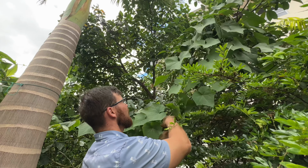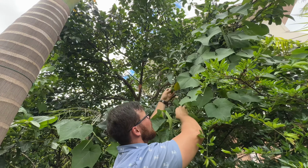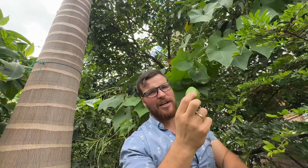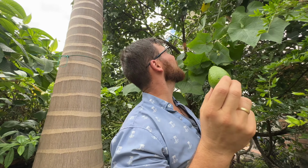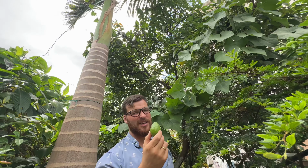So I see an avocado right here, still small. As you can see right here, we have, oops, we're so sorry. Didn't mean to do that, but this is a little avocado. It was picked unripe, but yeah, there's quite a few more up there. I can see them. They're growing. They're gonna be ready soon.